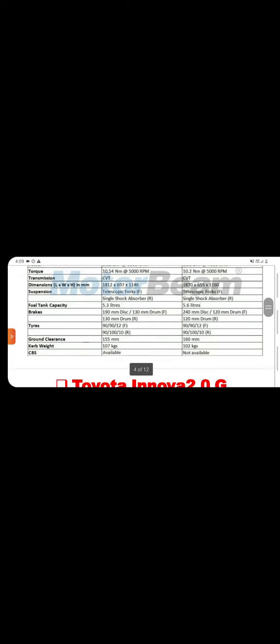Tire specifications: 90/90-12 for the front tire, and for the rear 90/110, for Honda Grazia. Both the front and rear tires for the Suzuki Access and Honda Grazia are the same. The ground clearance for Honda Grazia is 155 mm and for Suzuki Access 160 mm. Curb weight of the vehicle is 107 kilogram, and 102 for Suzuki Access. CBS is available for Honda Grazia, and for Suzuki Access the CBS system is not available.